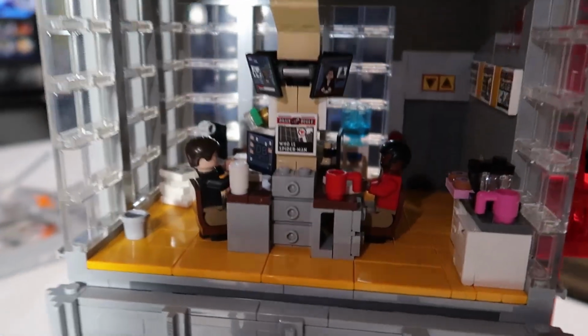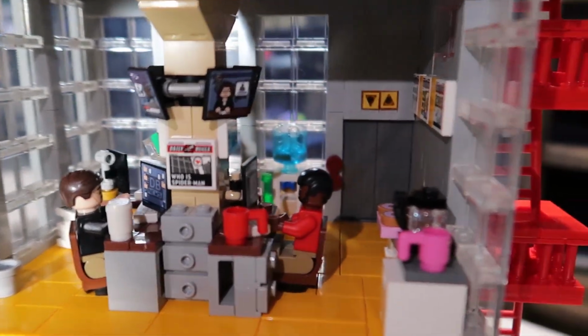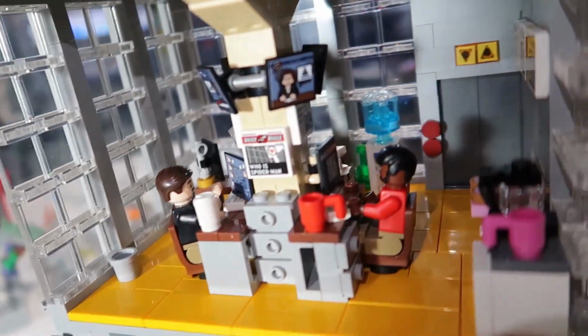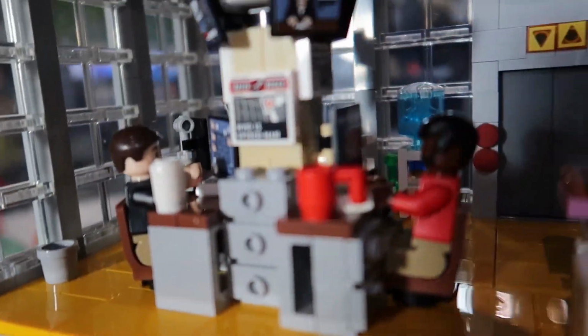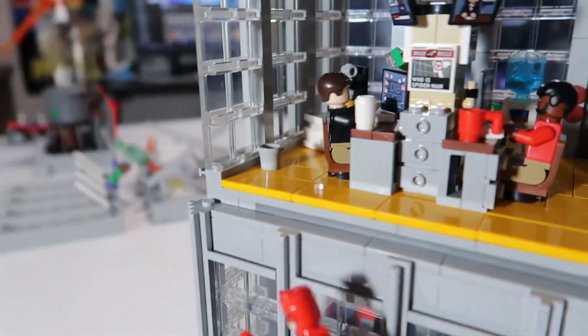Coming down to the second floor, we have, I don't know these two guys' names, but they work for the Daily Bugle and they're just here in this office working on their computer, and you have some screens up there. This was really cool. But this, as well as the first floor, is really what supports all of this, and that's why you can see that big structure piece in the middle. It's just to help hold everything in place, because without this, all this would pretty much fall apart very easily. It's hard to explain, but you guys have to see it.